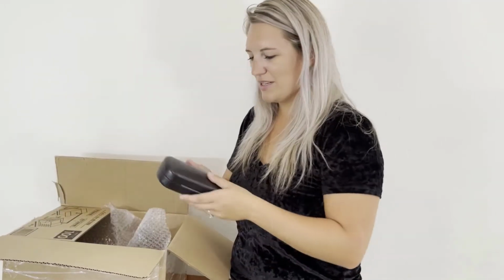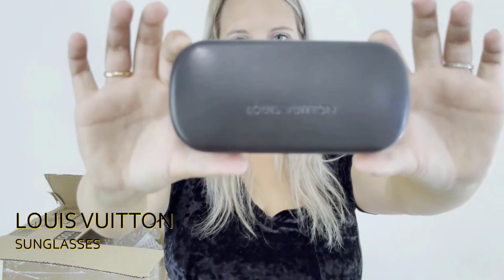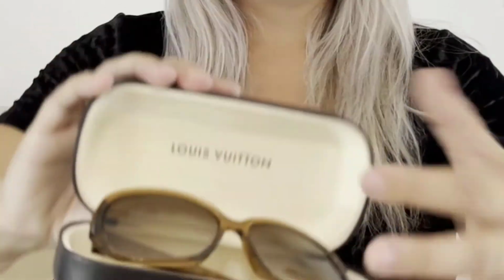Let's open some sunglasses. This is a Louis Vuitton sunglass case, as you can see. And let's open her up. Ooh, these are so cute. Oh my gosh, we had some similar ones to this recently, but they were not as rounded. They were more squarish. Okay, so these have this very pretty sparkly, it might be hard to pick up on camera, but really pretty sparkly kind of see-through color or champagne color on the exterior.